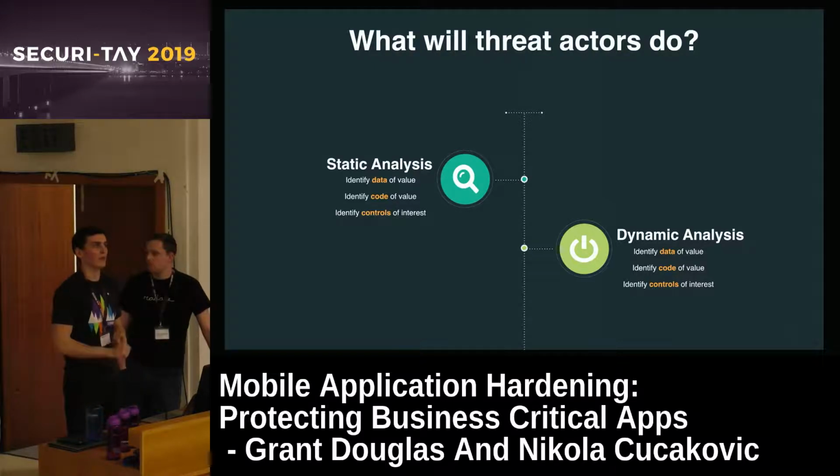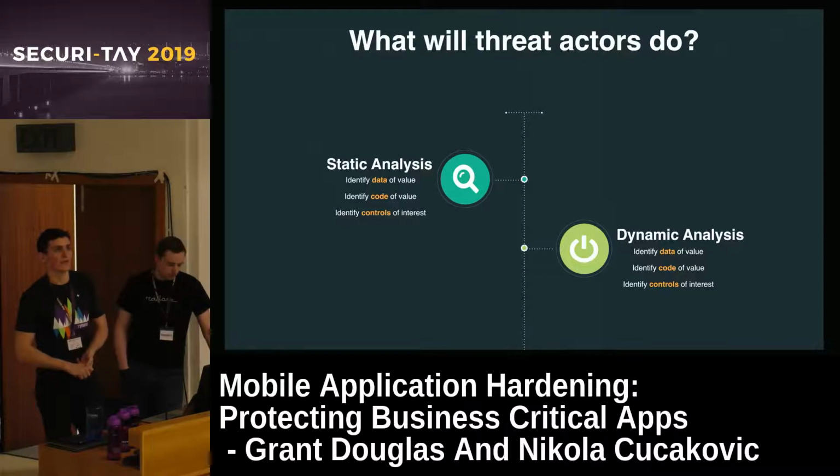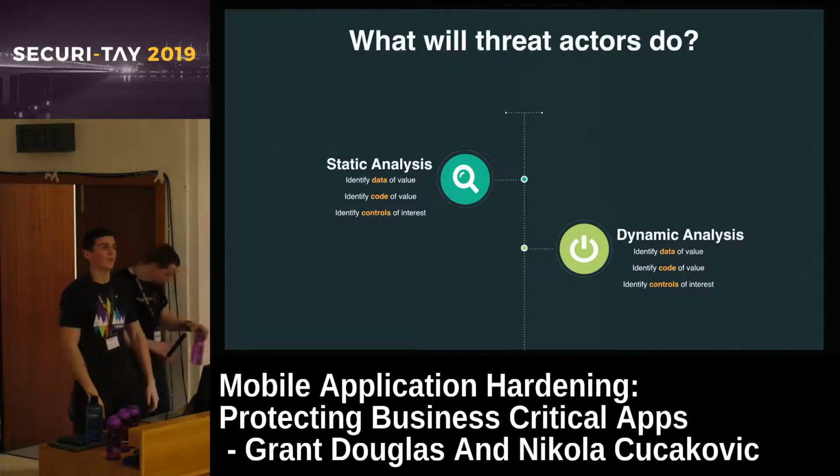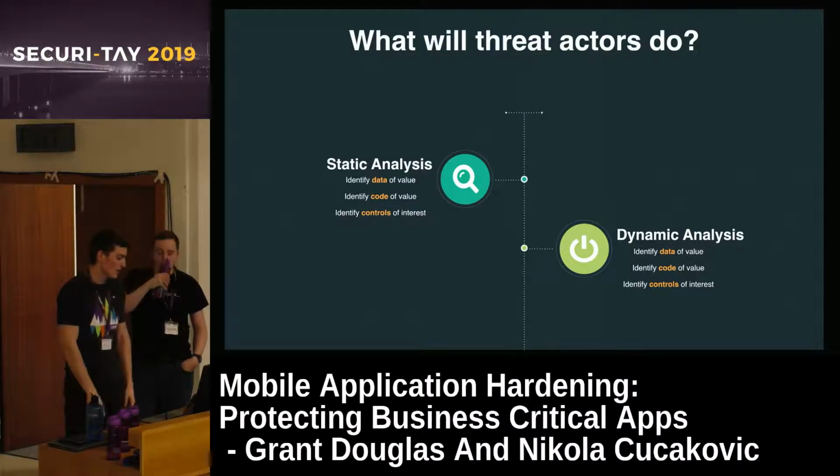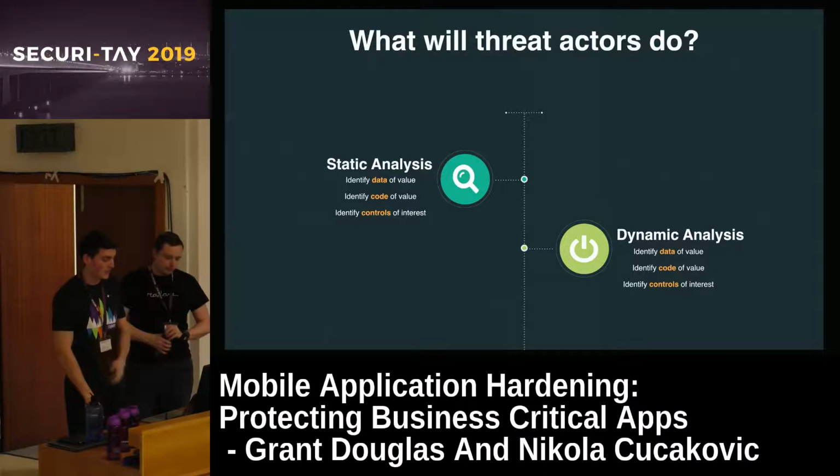So, for example, if you're looking for data value, you might look for configuration files to see how the app's put together. Code value, if they had, for example, some crypto functions, you might look to see what kinds of crypto it's implementing. And you might look to identify controls of interest. Let's say you found an admin function, right? You go to see where that's used in the application, see what kinds of values it's returning, where it's run, that kind of stuff.